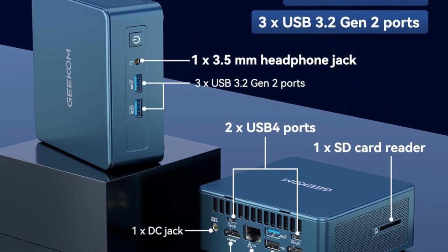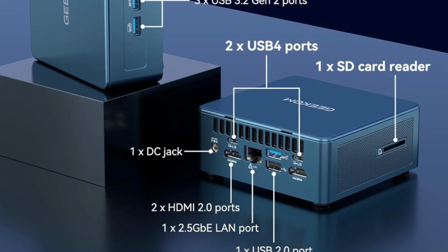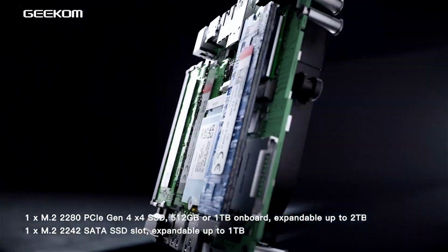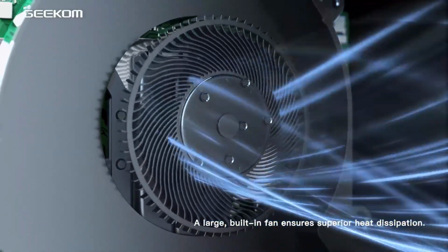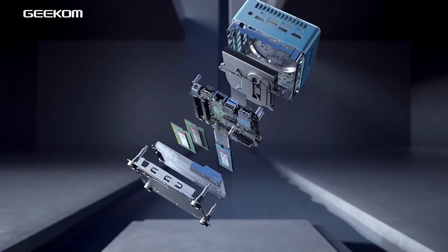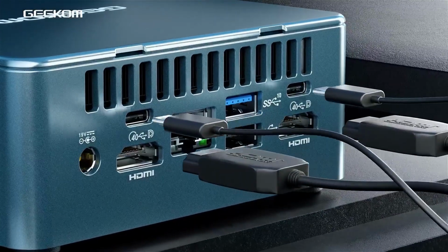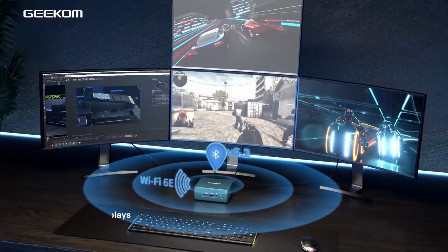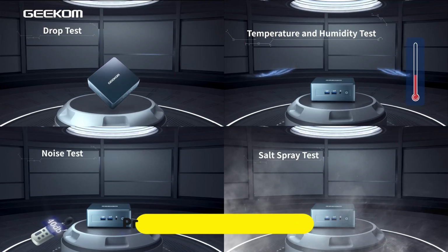The build quality feels premium from the moment you pick it up, with a brushed aluminum shell and a footprint small enough to mount behind your monitor. Ventilation is thoughtfully placed, and under sustained load, you'll notice it stays surprisingly cool. If you're a creative professional or power user who refuses to sacrifice desk space for performance, this one was built for you. The honest downside is the price. You're paying flagship money, and that might price out buyers on a tighter budget. Still, for what it delivers, it's a strong start to this list.